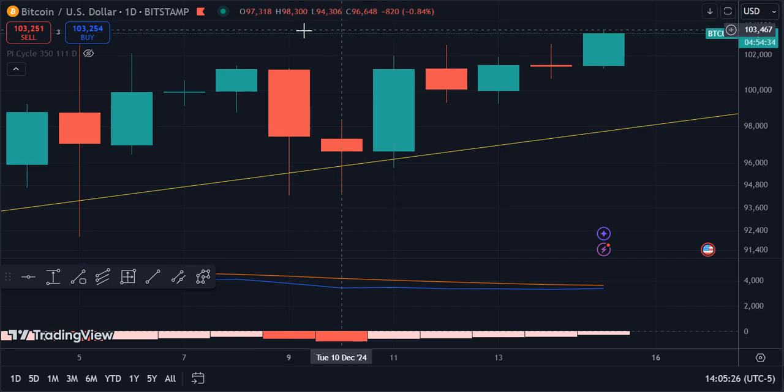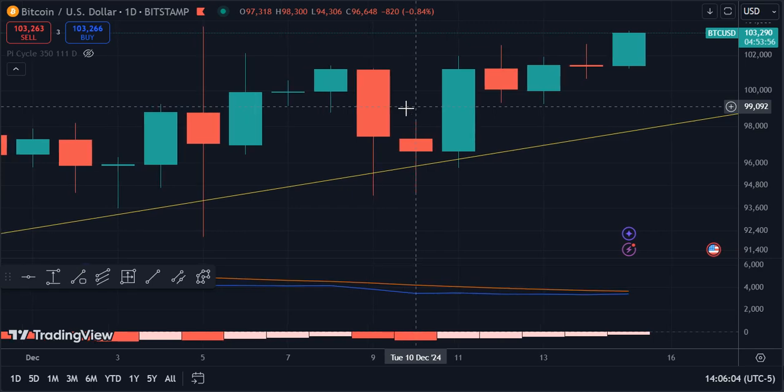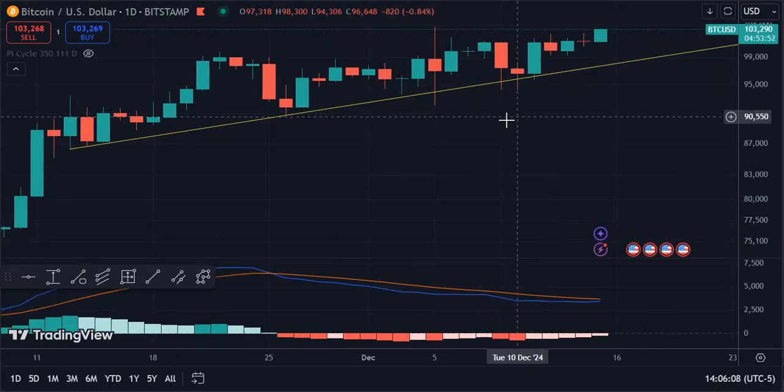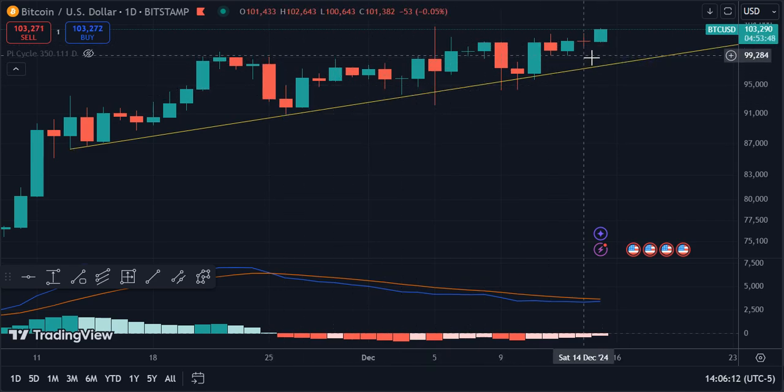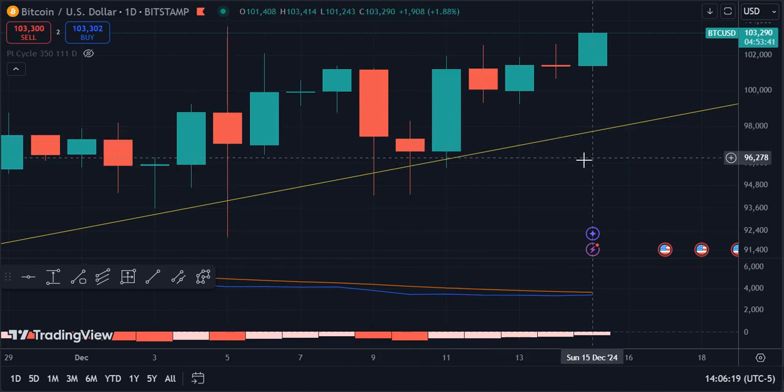And you can also look at this more specifically, of course, looking at the numerical value. So here, if you hover over O, 96,658 was the opening price, had a high of 101,961, had a low price of 95,725, and a closing price of $101,201 for a positive 4.71% increase. So anyways, that's how you look at each candlestick. And more on this later when we talk about what these patterns mean, how this is different from that, and the different patterns, so to speak.